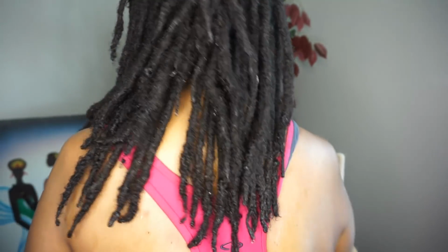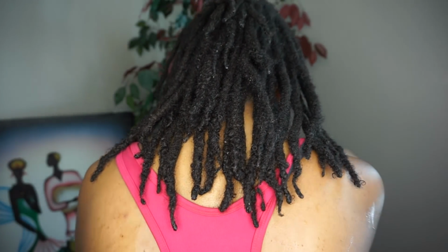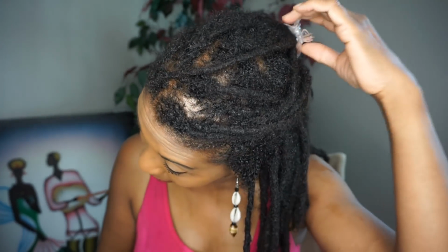And I'm hoping that you guys are able to see it. And I know you can see my ends that are not completely locked. And I just basically took a clip and I just kind of clipped this part back together, but I'm going to take it loose so you guys can see it. See all the water? So this is 27 months, guys.